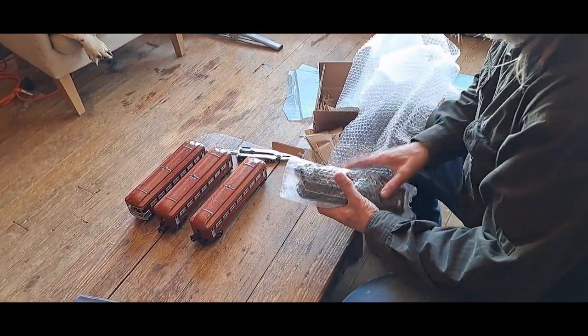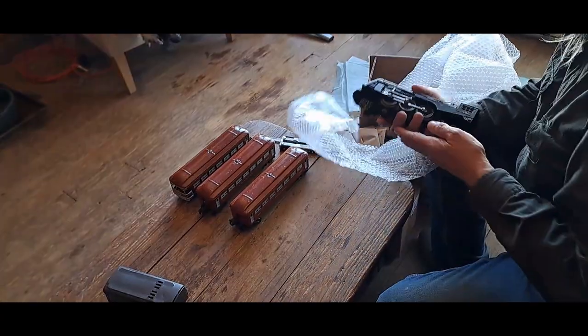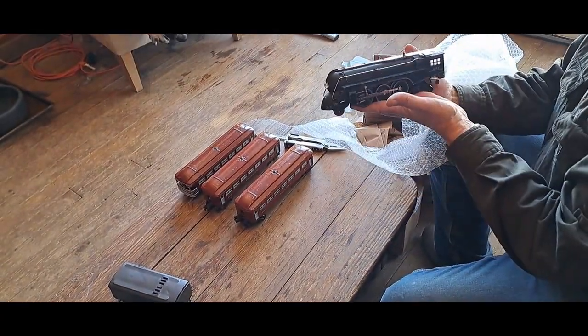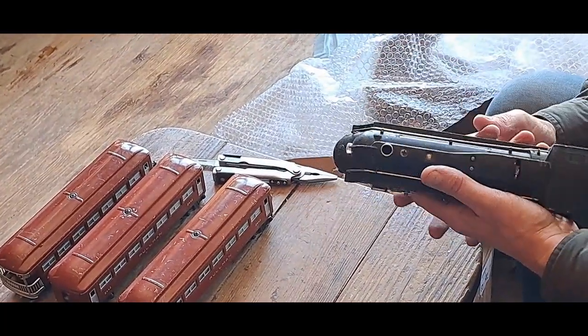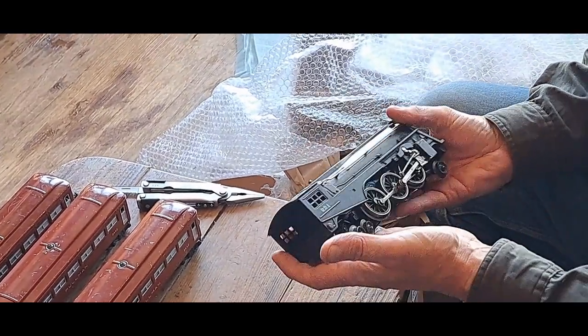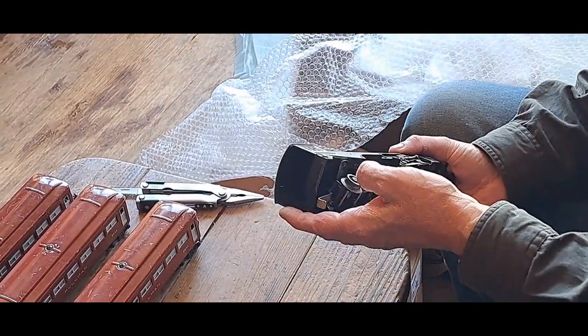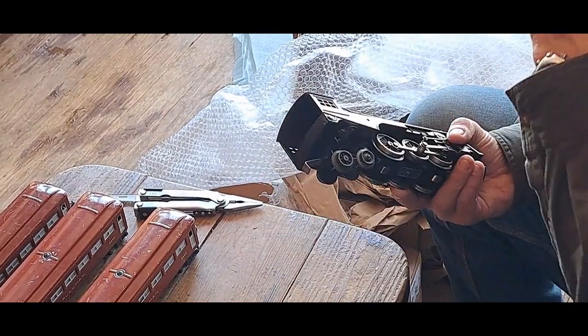And, excuse me, I have another C version. This was sold with the tender. So now I have two Cs. I have no idea what I'm going to do with this one. I'll make it run and I will probably put it aside. It does not have a tender.